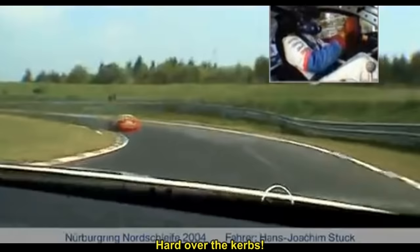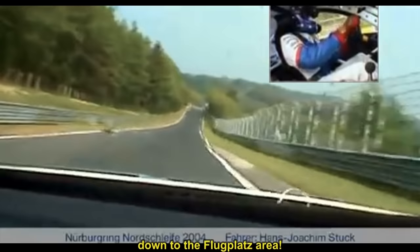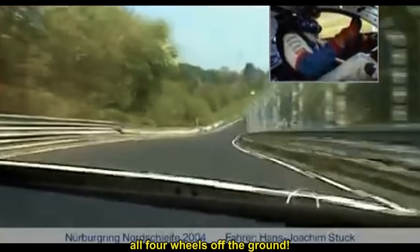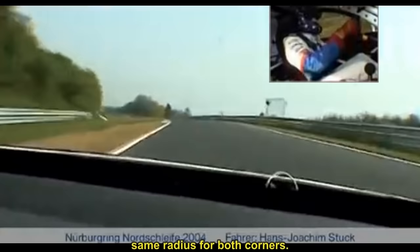Hard over the curbs. Left-hander. Pass the guy on the inside. Okay, over the curbs. And now it's important, take all the speed you have down to the Flugplatz area. It's a place where the car really takes off. All four wheels off the ground. Up into fifth gear here. Little jump, oops, okay, turning in, full on the throttle, hold the steering wheel, same brake is for both corners.